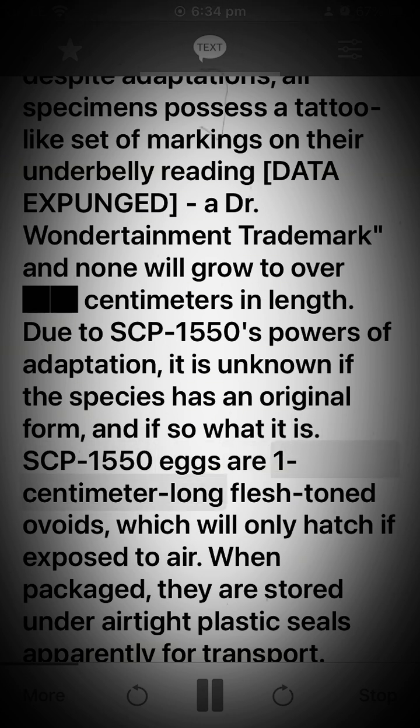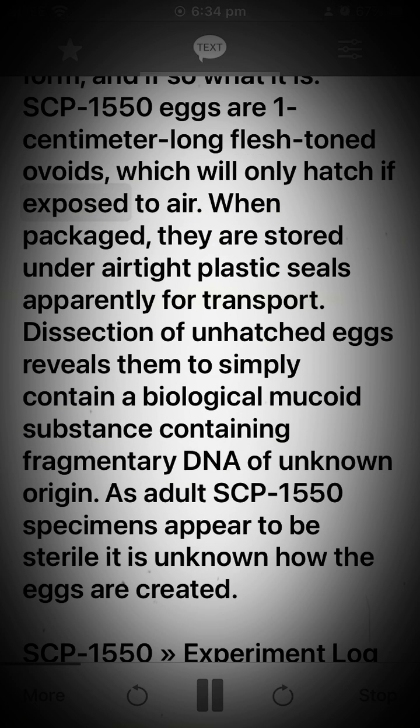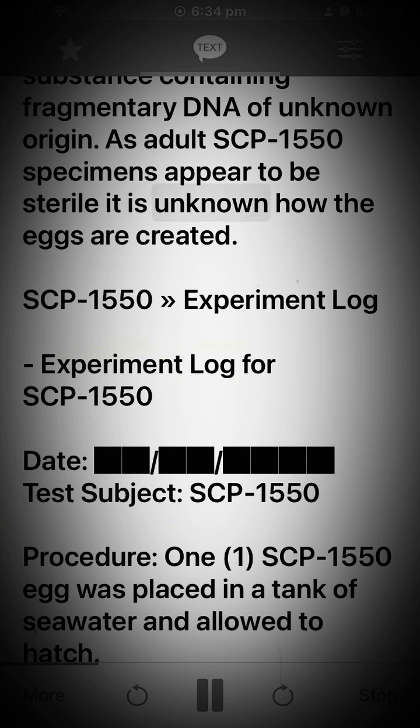SCP-1550 eggs are 1 centimeter long flesh-toned ovoids, which will only hatch if exposed to air. When packaged, they are stored under airtight plastic seals, apparently for transport. Dissection of unhatched eggs reveals them to simply contain a biological mucoid substance containing fragmentary DNA of unknown origin. As adult SCP-1550 specimens appear to be sterile, it is unknown how the eggs are created.